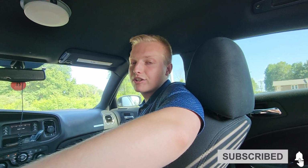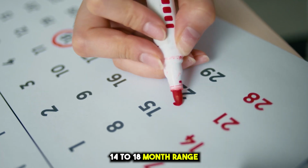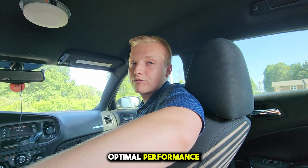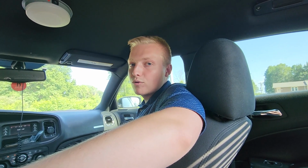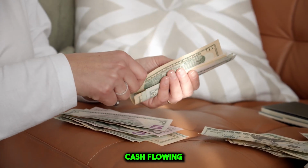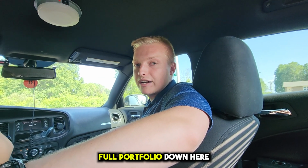And that's why it's going to take over probably 14 months to really go through all the units, just because some of the units have recent leases, 1-year leases, and so to get a fully optimized building, it's probably going to be around that 14 to 18 month range, where it's going to be at its optimal performance for the market today, at which point we will probably refinance the property, and it will be cash flowing, it will be managed professionally, and we'll have a full portfolio down here in Sedalia from which to work from.